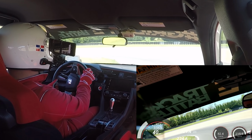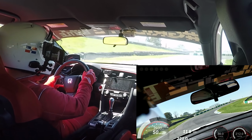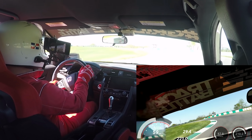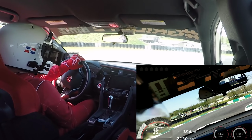Here you see me kind of avoid the carousel. I want to see if I can set up a fast time without the carousel. As you can see, I'm not really a big fan of not using the carousel. I'll be using the carousel from this point forward, on my hot laps at least.